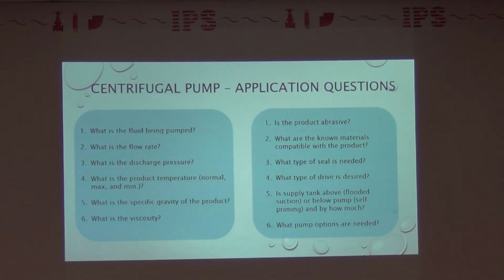The other thing, and it's not here, is the general application. Our job as salespeople is to understand what the true need of the customer is. When we identify the true need of the customer, we're able to sell them the right product and have a higher chance of obtaining an order. So, needs assessment. What is his true need? What is he trying to accomplish? And how can we work together to put that solution to that customer?